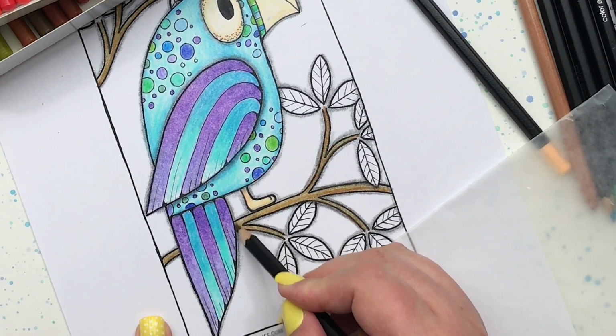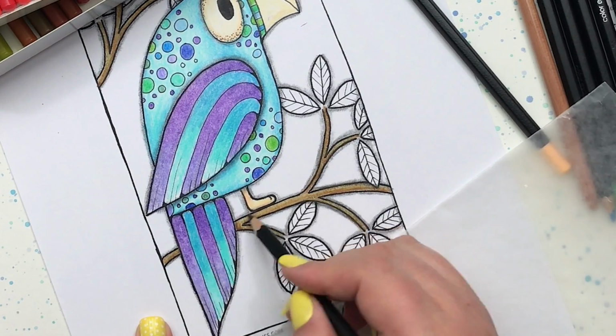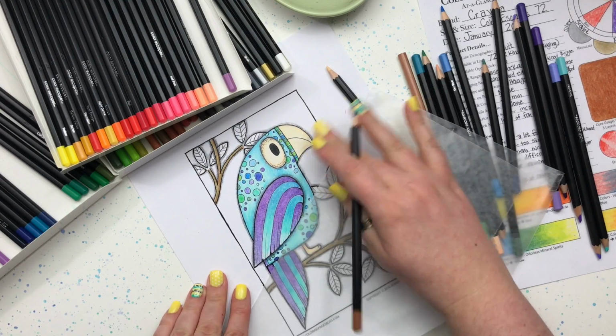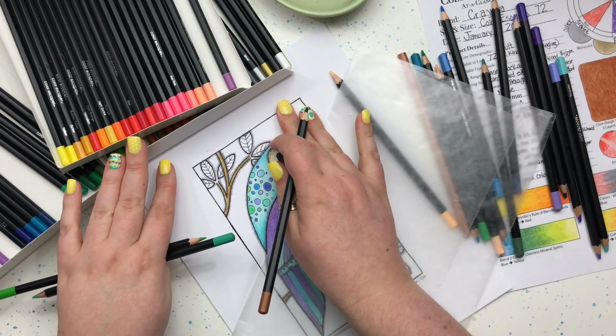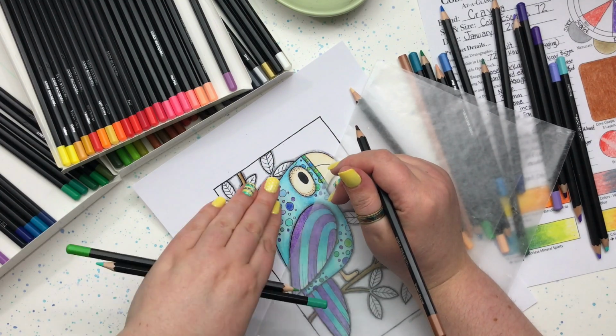Do a little shadow here beside the feathers. And I've brought in the wax paper so that I have a place to rest my hand and not smudge the color of the pencils below my hand. And now we're going to just kind of play around with the leaves, and then we'll need to think about the background.